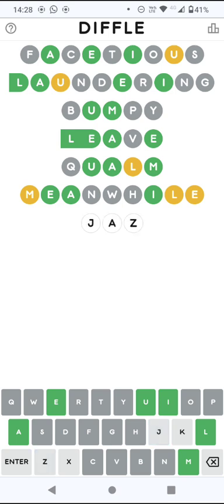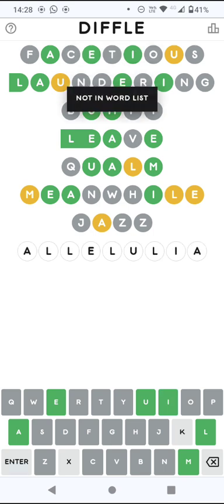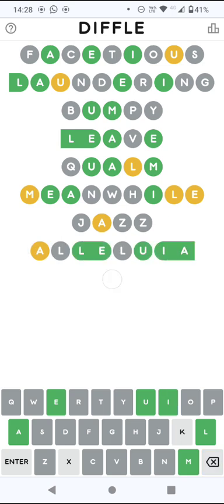Let's just try jazz. There's no J or Z. Okay. Let's try... what's a word that's got lots of L's in? Alleluia. I don't know how to spell it. There's a variant spelling of hallelujah. Hallelujah. Okay. It's probably something like that. There we go. What's that told me?